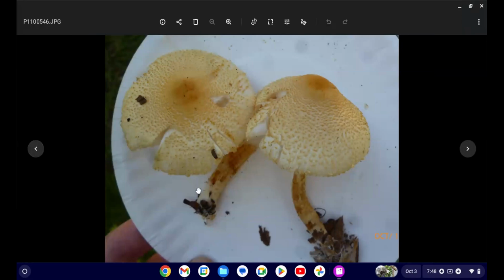This is where we are on the second mushroom. These are not the same. Oh, I'm sorry. These look like Lepiota. Yeah, I was going to say, if you like that Leucoagaricus, Leucocoprinus, Lepiota discussion, let's look at this one.